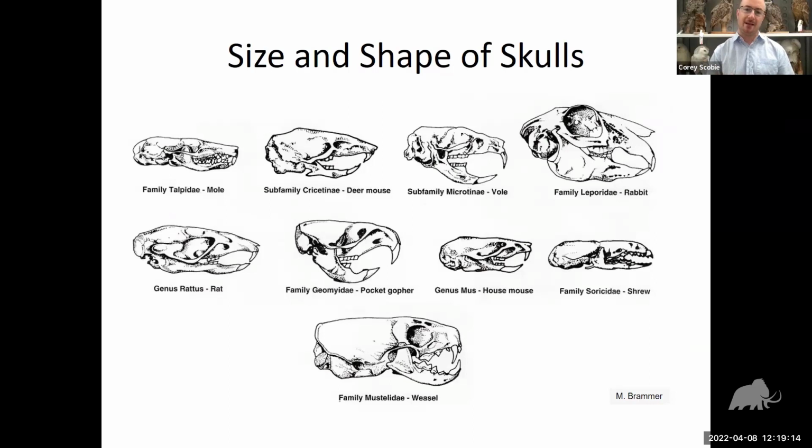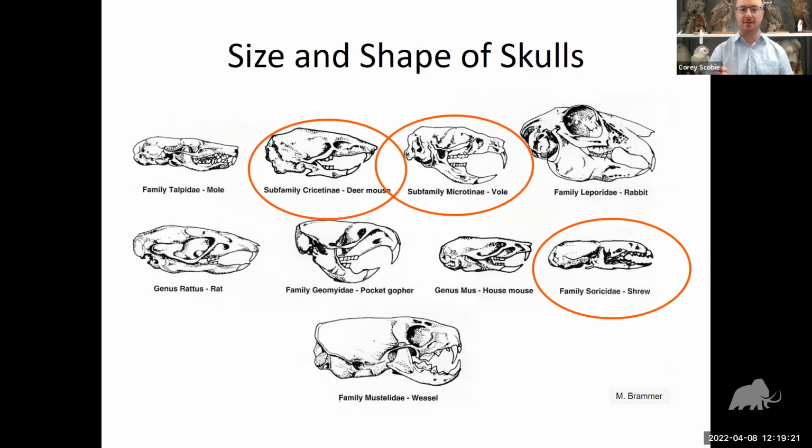So even within the pellets, if we have an intact skull, if we have a whole skull, it's usually pretty easy to identify to subfamily. The mice, the voles, and the shrews have different shapes to their skulls, which is pretty easy to see. But it's when we're differentiating the different species of vole or the different species of shrew where it becomes a little more difficult, and we need to look at specific characteristics on the teeth.